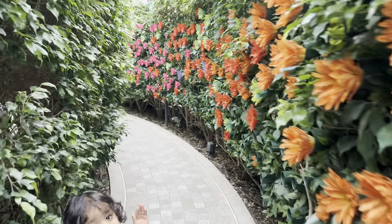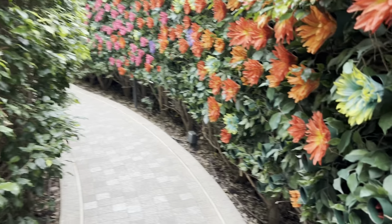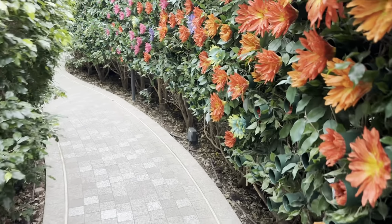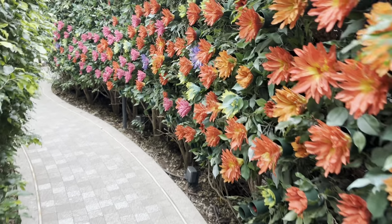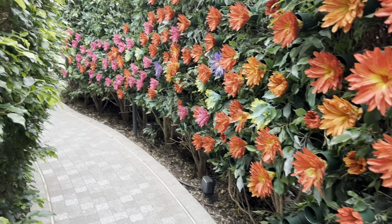Vihan was mesmerized by the sight and did not budge from that place, no matter how many times we asked him to move forward. It was a beautiful sight to behold.